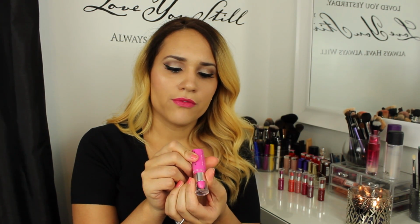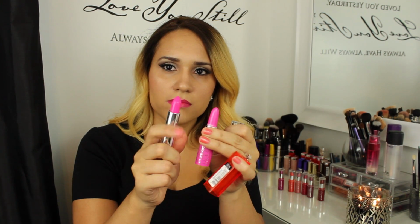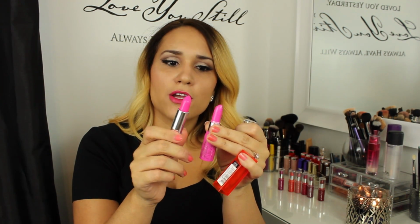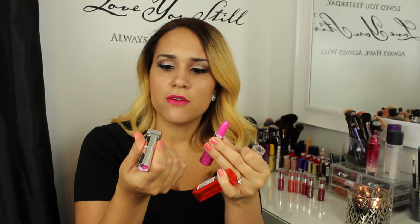Some of these colors are very bright and almost neon. They remind me of the Maybelline's Vivid line. Especially this one right here is called Forever Fuchsia. And it kind of reminds me of the Fuchsia Flash by Maybelline. As you can see, they're not identical. I'm not saying they're a dupe. I'm just saying they remind me. This one reminds me of the Maybelline's Fuchsia Flash.